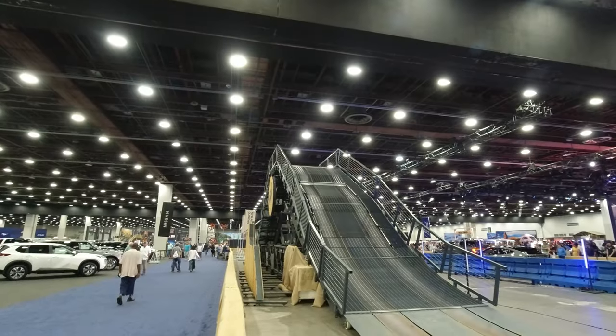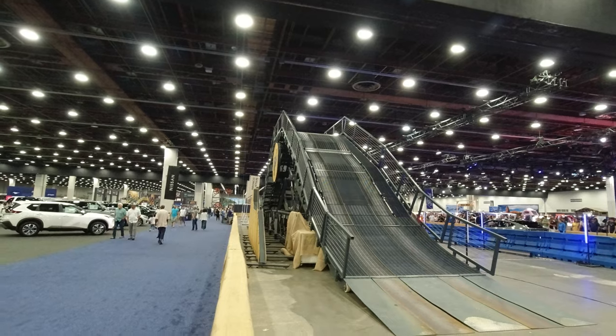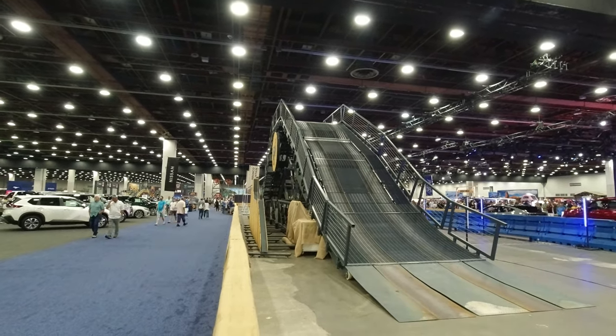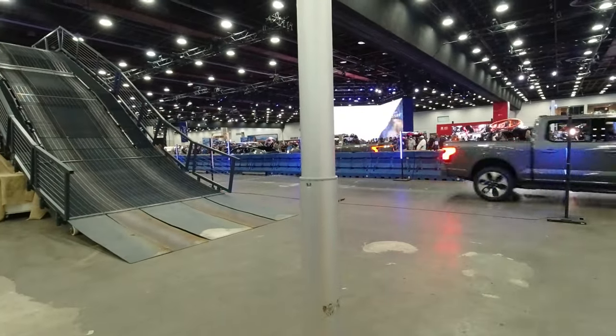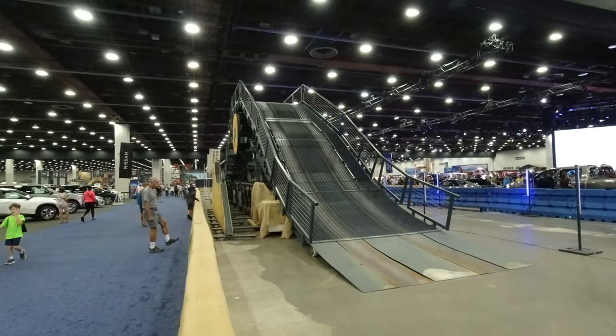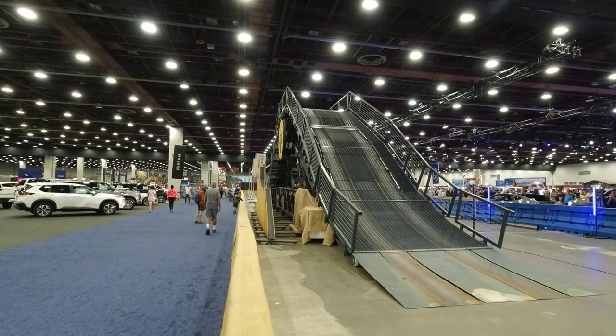That's about a 45 degree angle. That's crazy. And we're about to see a Bronco come down the other side of it. It's 41. I'm being told it's a 41 degree angle. 41 degrees. We stand corrected. Yeah. Here comes another Lightning. Those things are so fast. Wow. That's why it's called the Lightning.